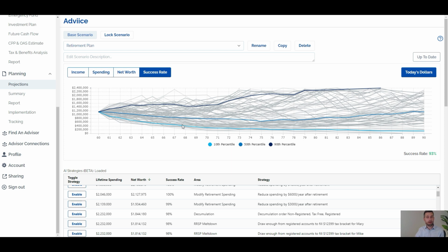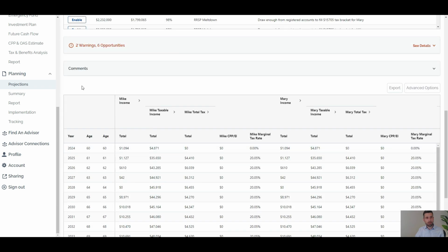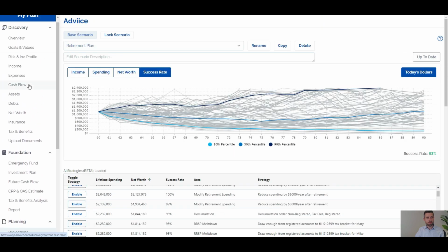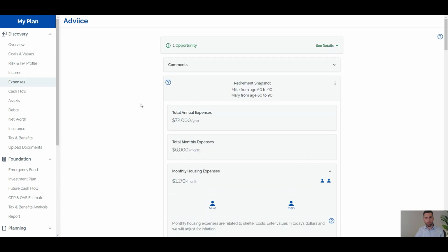Let's first familiarize ourselves with this situation, with this couple. I think we've got Mike and Mary here. So let's go take a look at some of their discovery information so we can get to know a little bit more about the way they're planning. So their initial retirement plan here is that flat retirement spending assumption. So they've got from age 60 to 90, they've just retired, they're both age 60. Mary and Mike have a 30-year retirement period they're planning for, and they're spending $72,000 in this base case, and we're going to see if we can help them improve the amount of money that they're spending in early retirement.